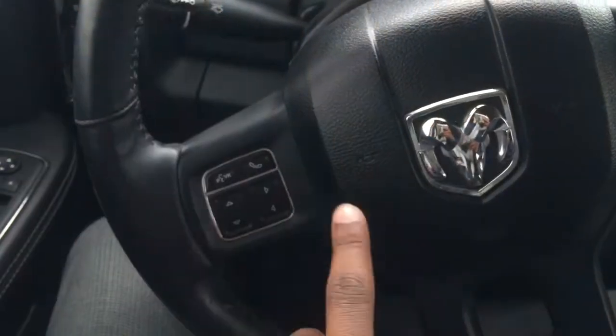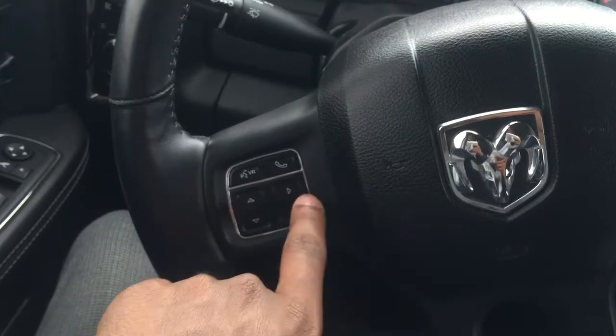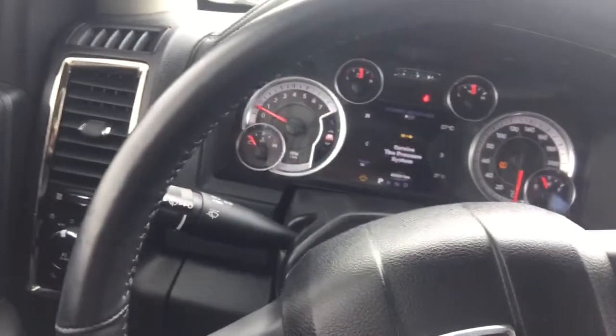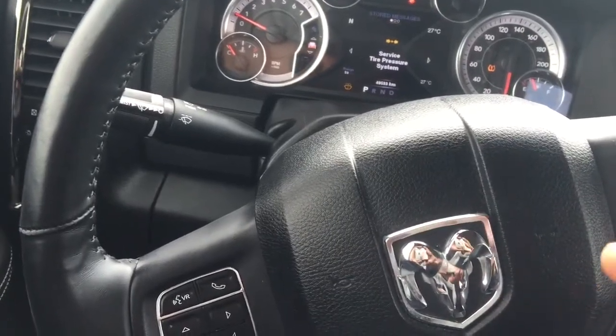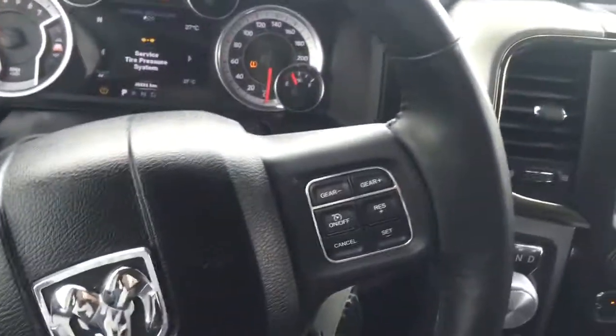Here in our wheel, we have our voice recognition controls on top of the remote that controls our cluster display. These voice recognition controls actually allow you to control your phone that is connected through Bluetooth, and you can monitor your calls and your text messages and respond while keeping your hand on the wheel and your eyes on the road, which is a great feature.